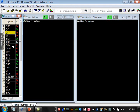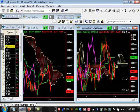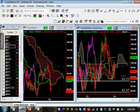Next one is crude oil. If you look at crude oil here, right here, crude oil right now is basically doing nothing. It's coming down to a major support, 92.23. Really nothing exciting in crude oil at all.